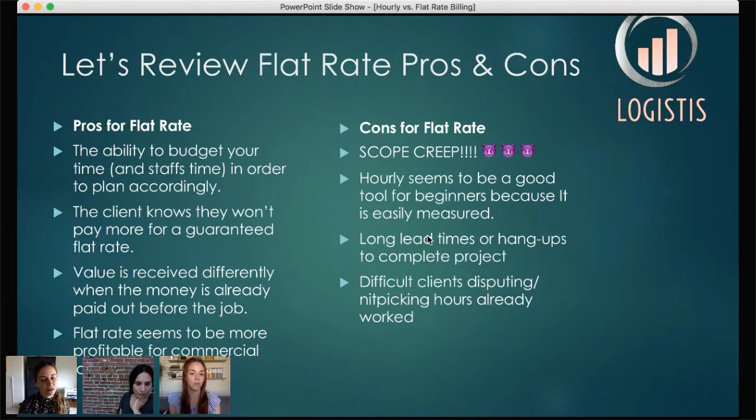Flat rate seems to be more profitable for commercial jobs. Not always the case with residential. So if you do a lot of commercial jobs, I think you'll definitely want to explore flat rate billing. But if you're working on a lot of residential jobs, I think that a little hybrid of flat rate and hourly could be good. And we'll get into that further too.